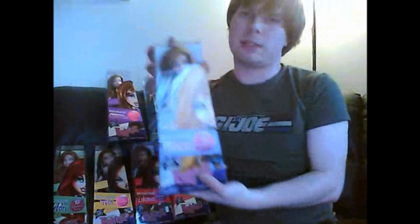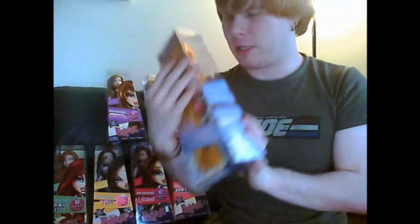Each doll comes in a box like this, so half the doll is actually covered by this animated thing, which is kind of disappointing because when you're buying a doll, you don't want to have to play around with it and figure out what the doll looks like.